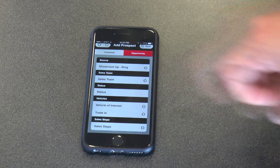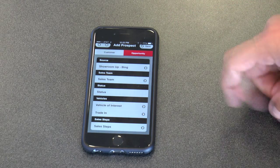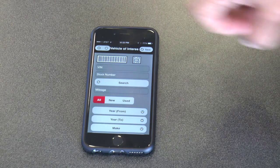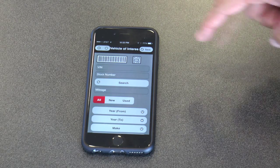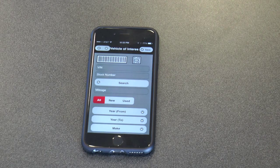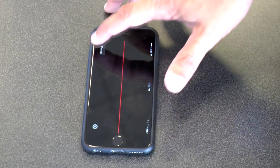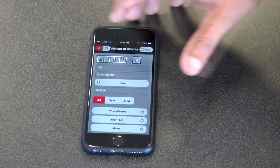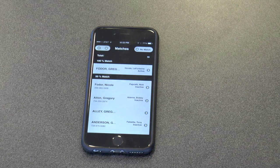We can come down now and we can enter the vehicle of interest and also the trade information. We have scanners for both. All you have to do is click on either one, and we can either scan the barcode on the B pillar of the car or the QR code for GM vehicles. Just by clicking on that, you'll see a line come up and you can scan the VIN by going in. For trades, you will have to add the miles. When we're done with this, simply come up, hit save.